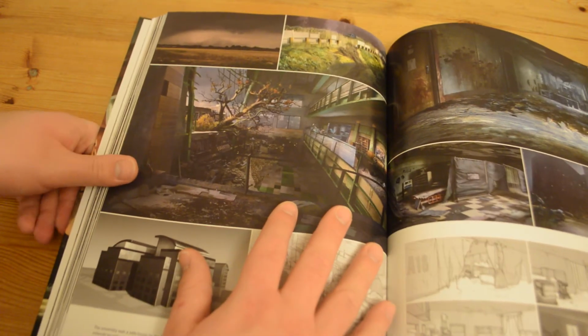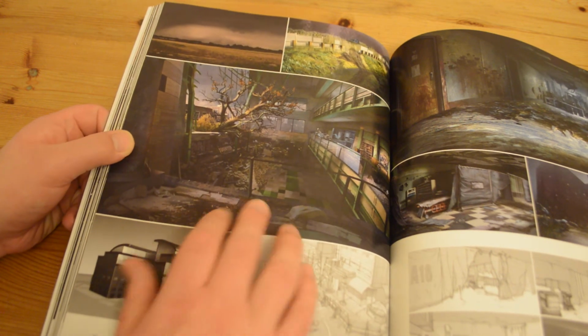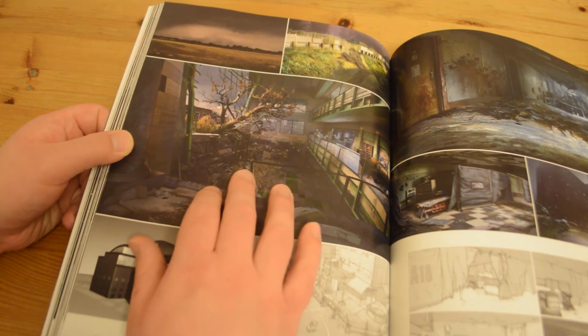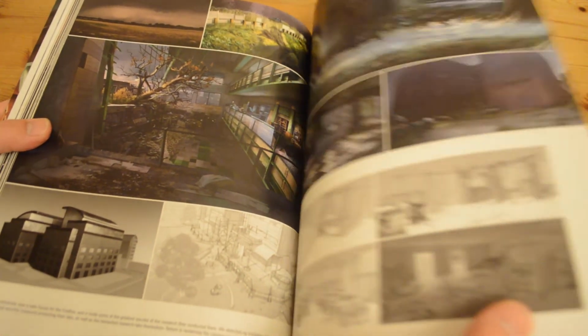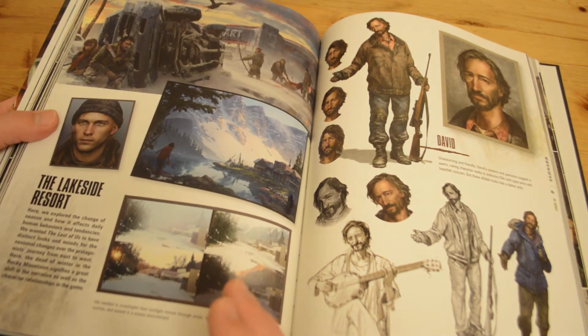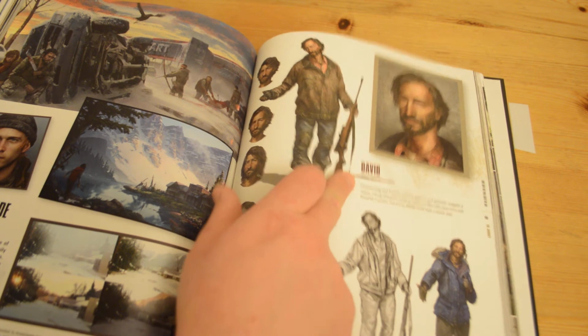This is probably one of the most memorable scenes in the game, where Joel falls down from the ledge and impales himself, and you really think that that's it. You really think that there's no coming back for him, and you fear for Ellie that she's left on her own. Oh god, no, it's David the rapist.